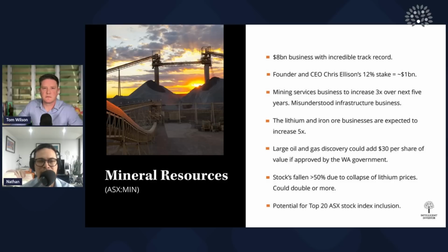But the most underappreciated part of the business is its iron ore crushing business. So it basically gets all this iron ore for all the other big iron ore companies in Western Australia, and it does all the crushing. And it's an extraordinary business, with some of the contracts for life of mine, for 50 or 70 years. So it's not correlated to the price of iron ore. It's just a volume business. All it does is crush the iron ore and move it on. So it's an extraordinary business, and that's what really underpins the business.